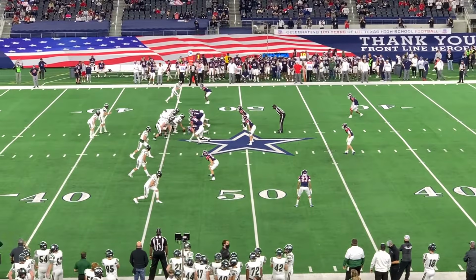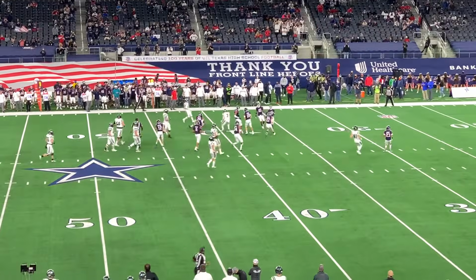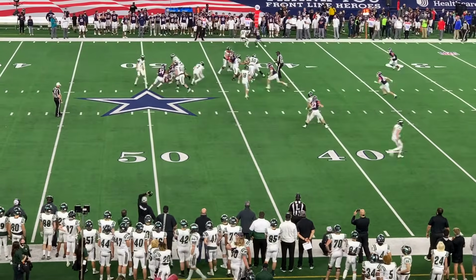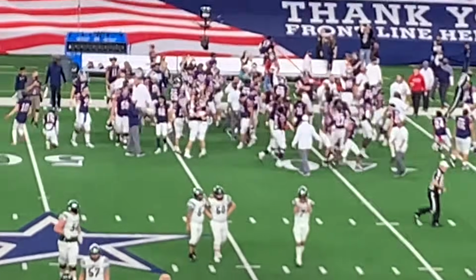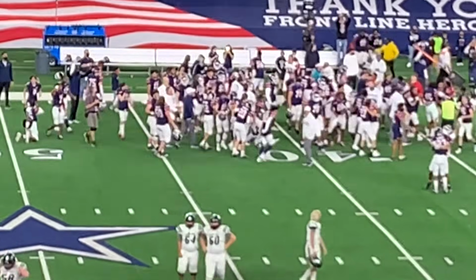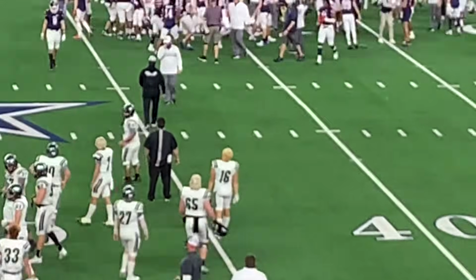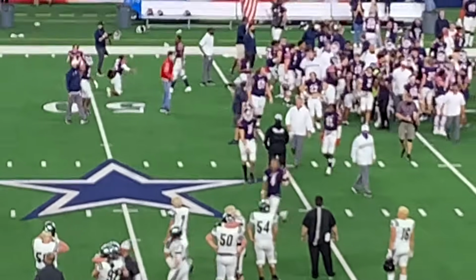One can feel the volcano of celebration getting ready to erupt. 36 seconds. State champions, season of 2020, 2021. Good job, Cedar Park. You made us proud in Austin. Congratulations on making it to the state final.